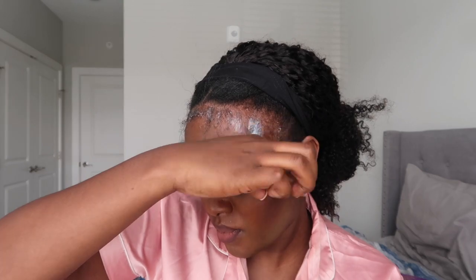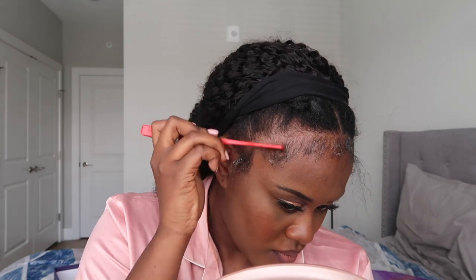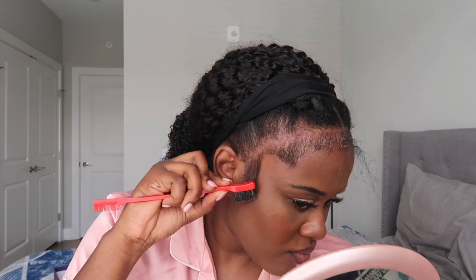But anywho, I like to take the hard edge control first as a base and just slick that on down. This is kind of like my primer to my edges. Going in with my old edge brush, and I know they just sent me a new one, but y'all know how it is when you get something new. You want it to remain new for as long as possible, or is it just me? Who knows?